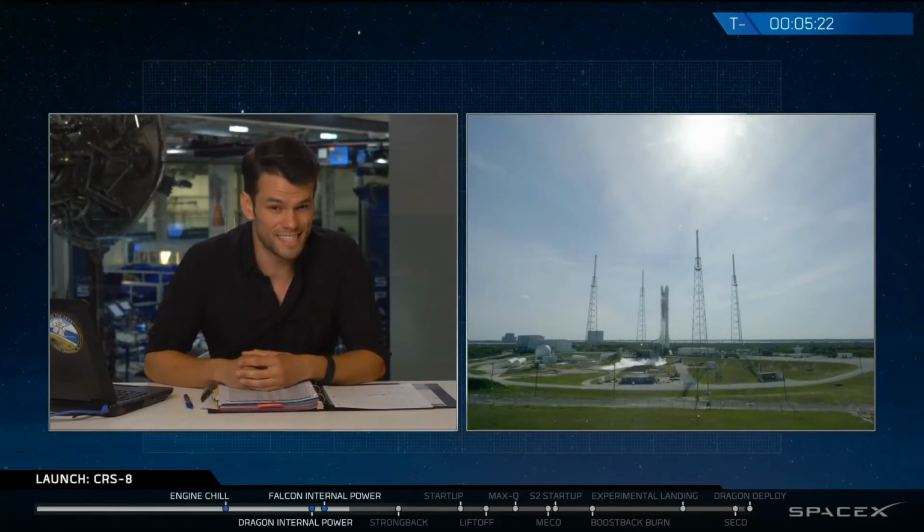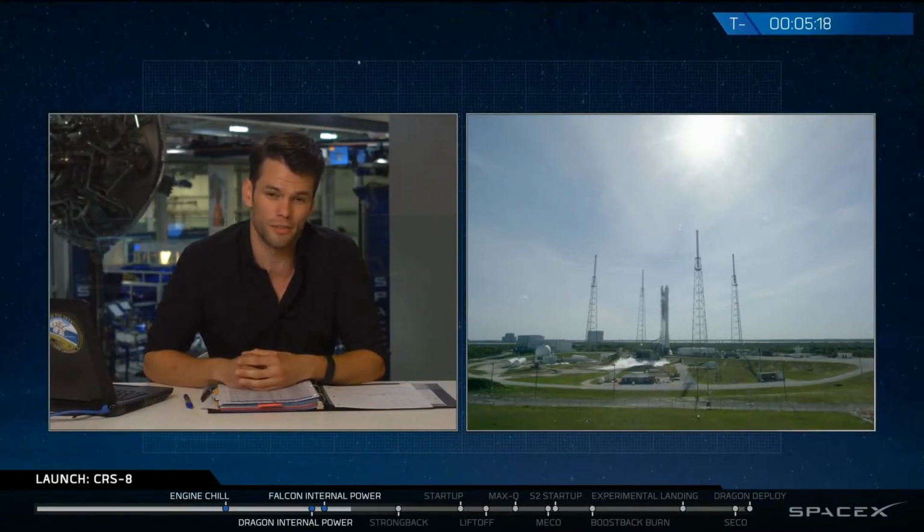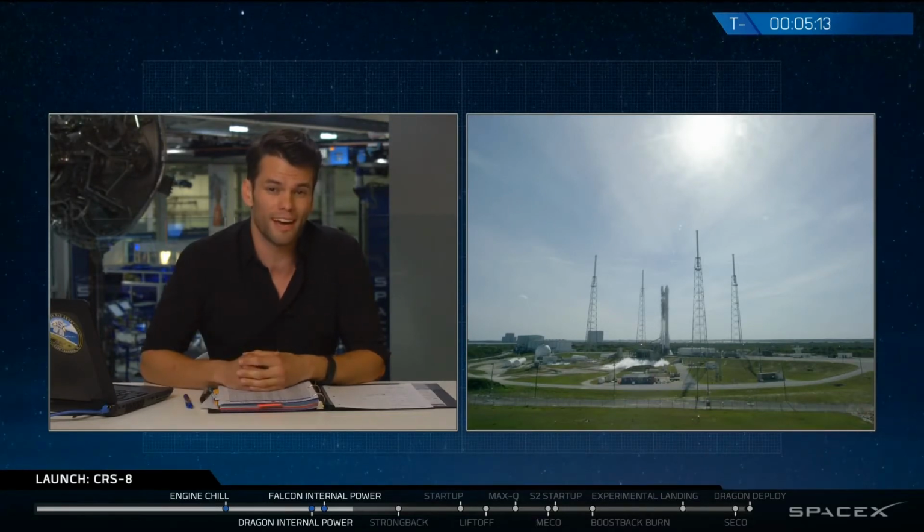We're just inside the 6-minute mark here in the countdown with the liftoff of the Falcon 9 to deliver the Dragon spacecraft to the International Space Station. At the T-minus 10-minute mark, we began our engine chill.